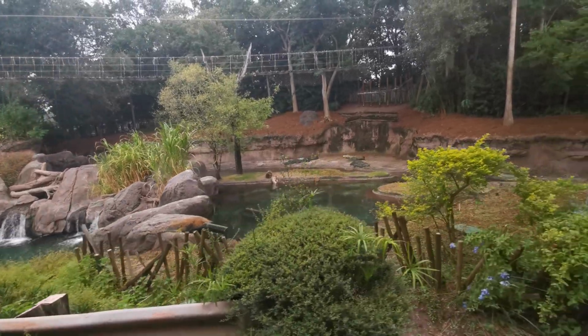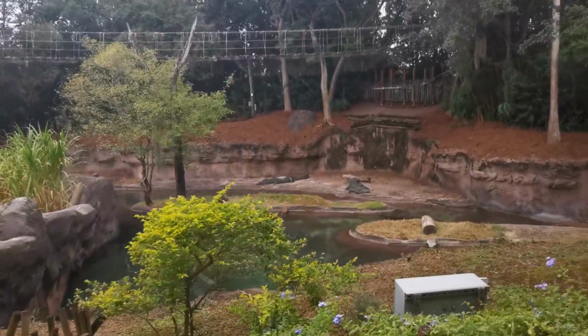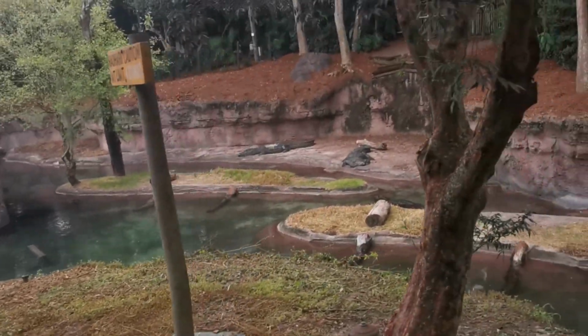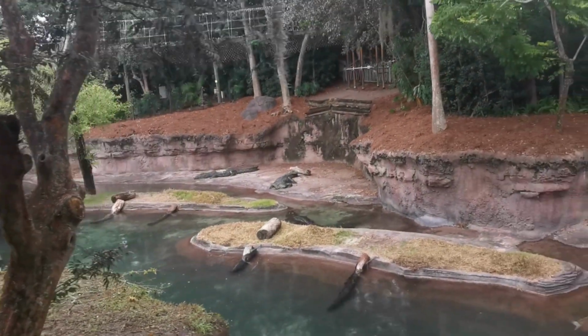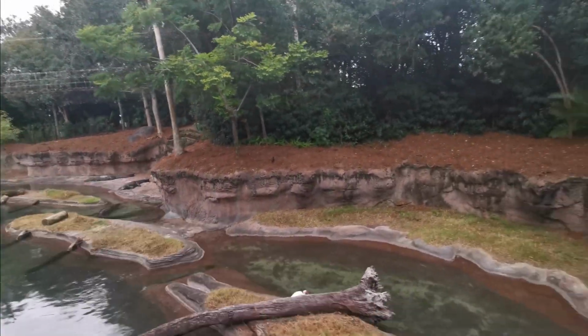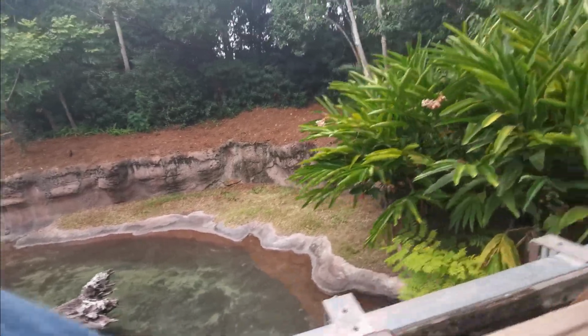Here on our left are some Nile crocodile. Now, Nile crocodile on average are around 16 feet long and weighing around 500 pounds. They have been known to eat half their body weight in just one meal and can bite down with a force of about 5,000 pounds.